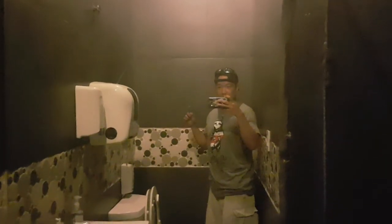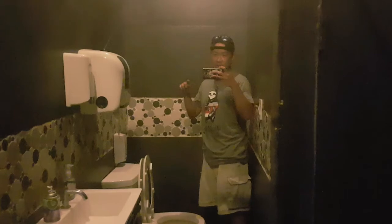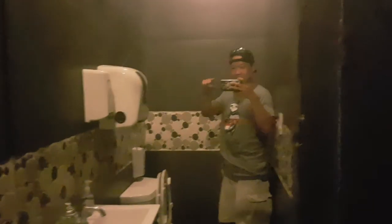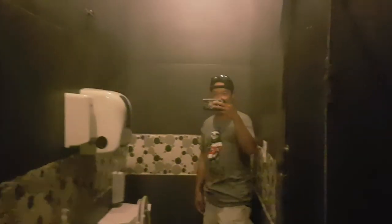Holy crap, so I was taking a whiz in the men's washroom here and this whole wall is a mirror. So it looked like some other dude that looks like me was taking a piss in the toilet. See, look at this, it's crazy. Now who does that in a washroom?